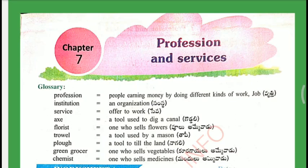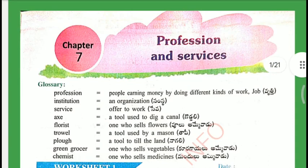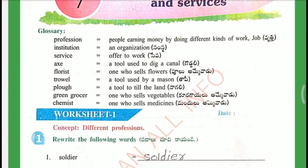Institution, an organization, service, offer to work. Axe, a tool used to dig a canal. Florist, one who sells flowers. Trowel, a tool used by a mason. Flock, a tool to till the land. Greengrocer, one who sells vegetables. Chemist, one who sells medicines.